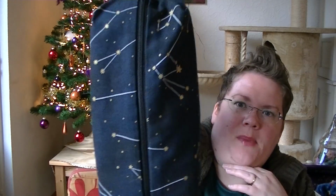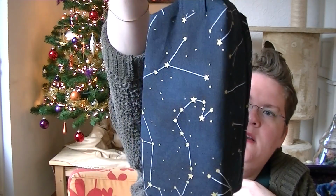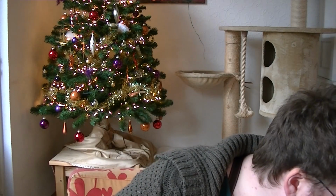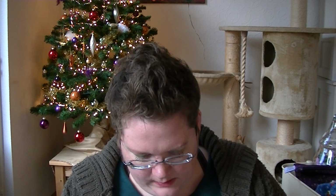And I really love the bag. This constellations, stars, very pretty. So that is that, and with that I have all the acquisitions I wanted to show you. Then all that's left is shop talk and personal.